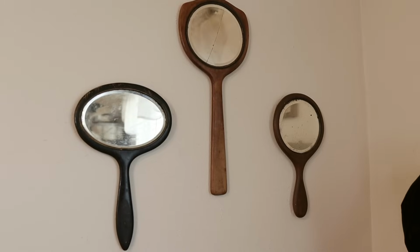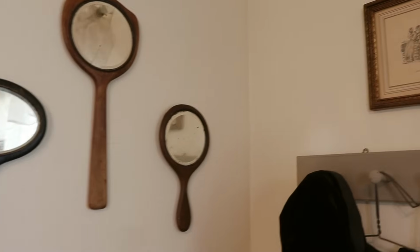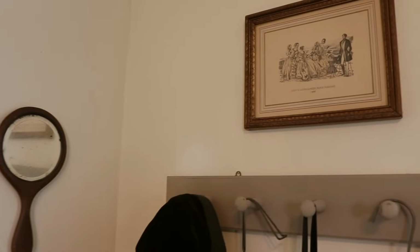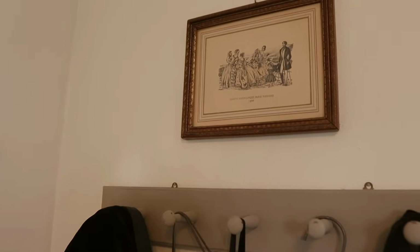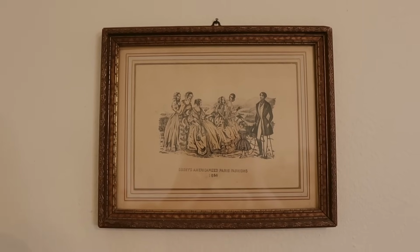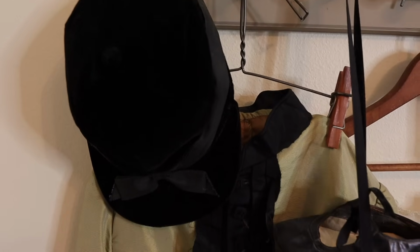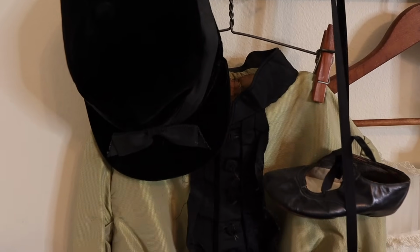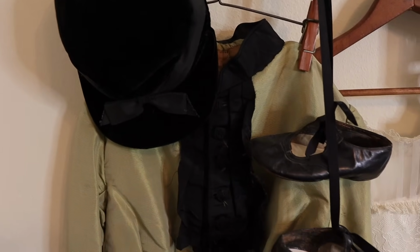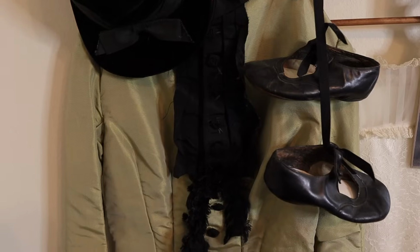Starting in my favorite corner with the Swan Cart, I still have this trio of wooden hand mirrors hung up using some command strips, and then above the peg rail I have an old framed Victorian book plate. I love this black velvet hat, and this amazing green Victorian bodice was sent to me by a viewer, and I still can't believe it. It's one of the most amazing things that I own now.